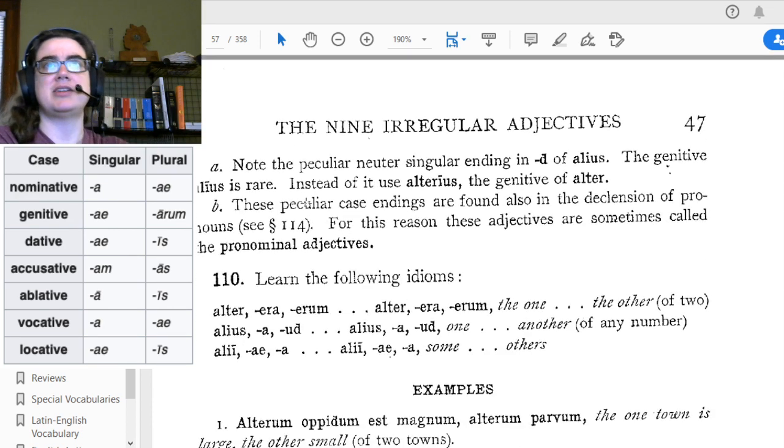So these peculiar case endings are also found in the declension of pronouns, which we'll see soon. For this reason, these adjectives are sometimes called the pronominal adjectives. I don't know why you would do that to yourself, though. I prefer to think of them as the unus nauta adjectives.